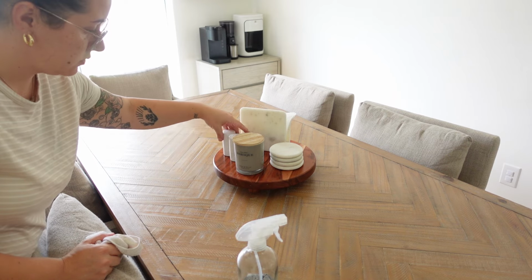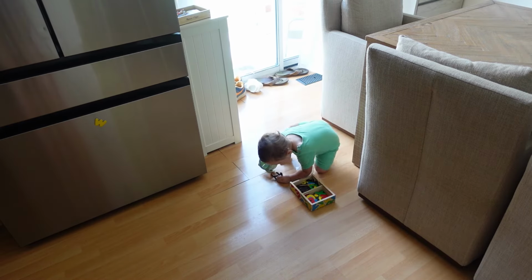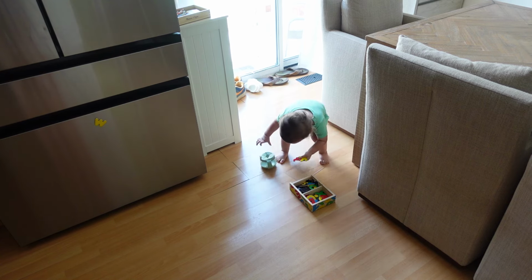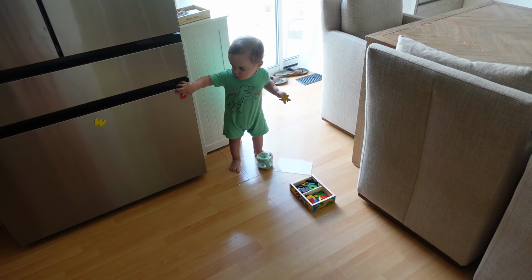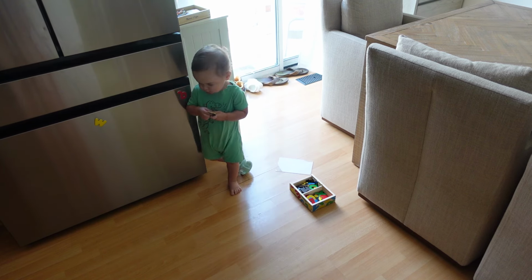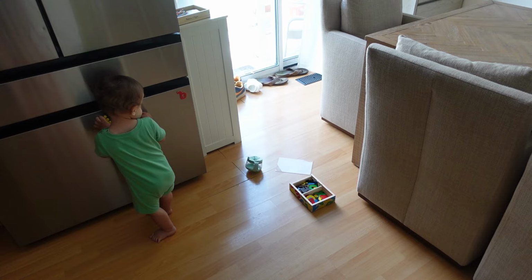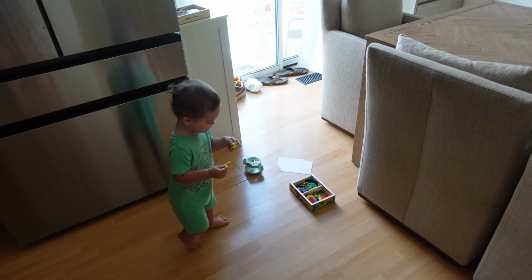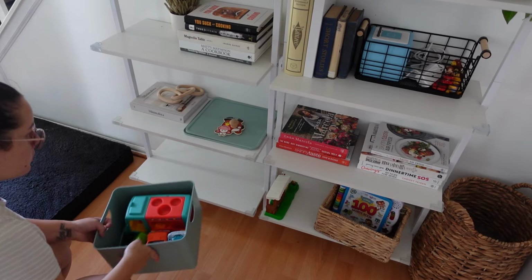Only a few minutes later and those magnets are already back on the fridge, but that's okay. These magnets, honestly, not the biggest fan. I only got them because I like that the whole back is a magnet, so I don't have to worry about him eating or choking on a magnet. But they're like paper on top, so when he puts them in his mouth, they're already getting ruined and we just got them. So I'm in the living room.